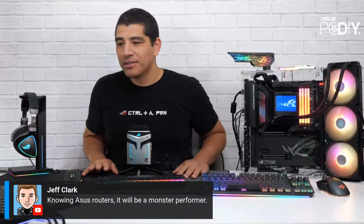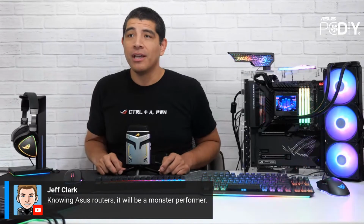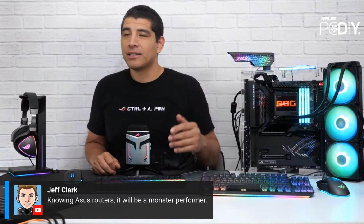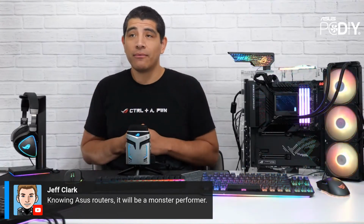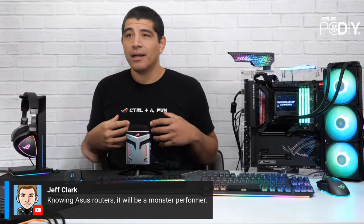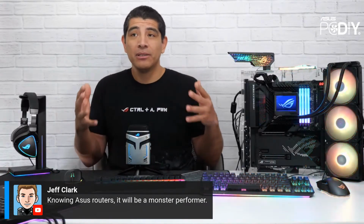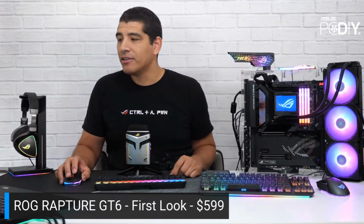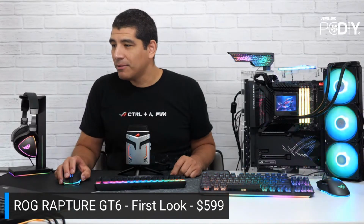Knowing ASUS routers, it will be a monster performer. I definitely agree. If you really look at our performance markers from PC World, SmallNetBuilder, Dong Knows Tech, really a lot of great sources, you'll find that ASUS is really at the forefront in terms of offering very performant designs. We have an outstanding track record also in our reliability. We're the #1 reliability-rated router, I think, for almost a decade. So we're very proud of that as well. So very, very cool. All right, so let's get ready to keep moving along.